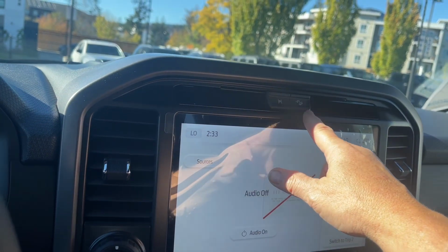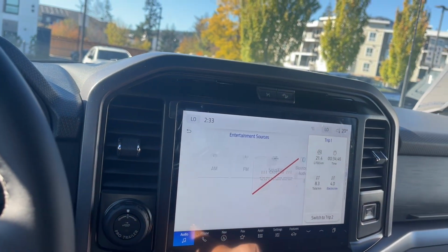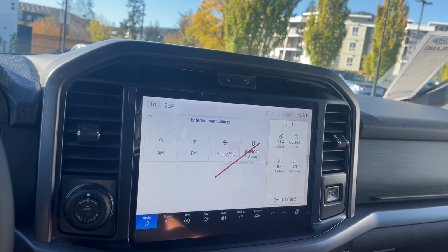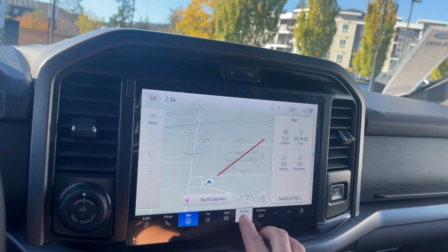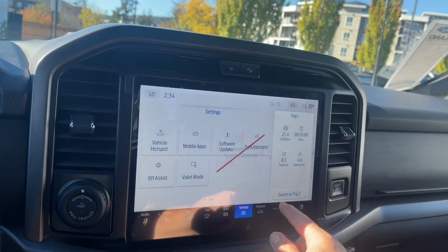Here's the parking assist and hill descent. We've got a mini map on the side, and we've got our main one here, so we can touch on that. Our sources are AM, FM, Sirius satellite radio, as well as Bluetooth. We can go into navigation, and in there, we're gonna get the full map, and then we can choose our destination. We can go into settings and just slide through for what we'd like and choose from there.